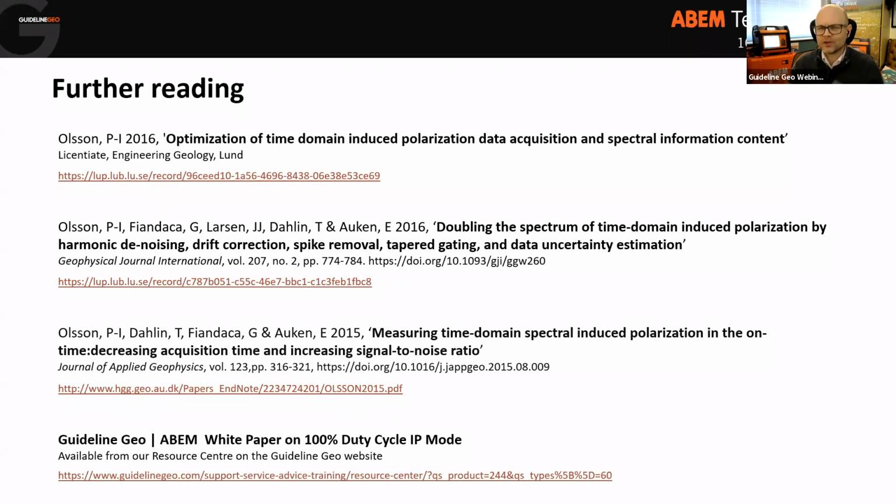Usually to do true 3D, you need a lot of electrodes because you want to cover a decent amount of ground and get a decent depth penetration. You need a lot of electrodes. So if you've only got a small spread, doing true 3D isn't always particularly easy.